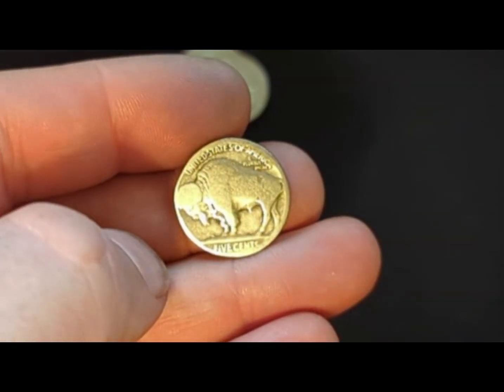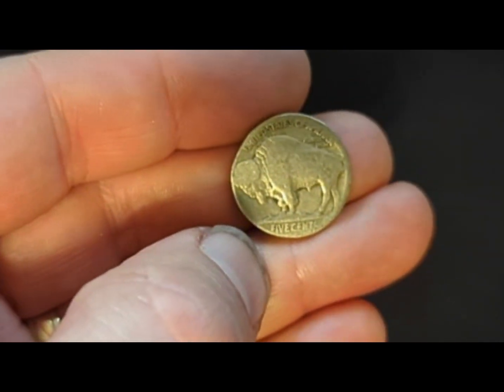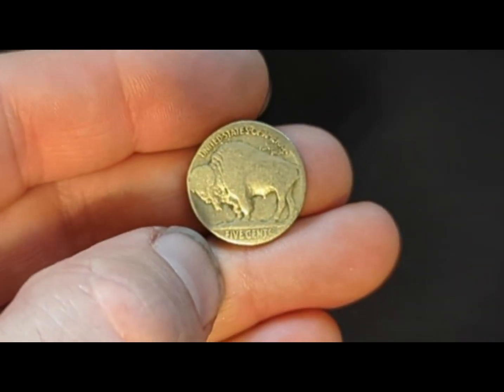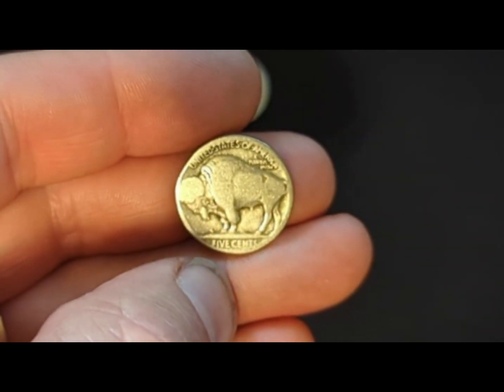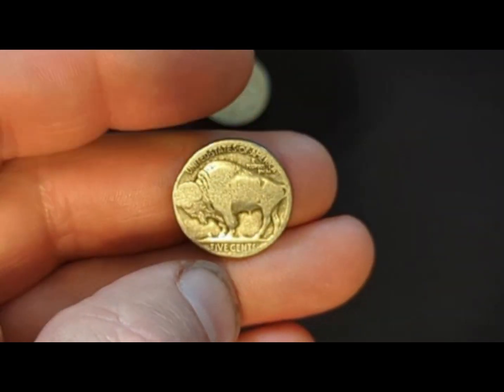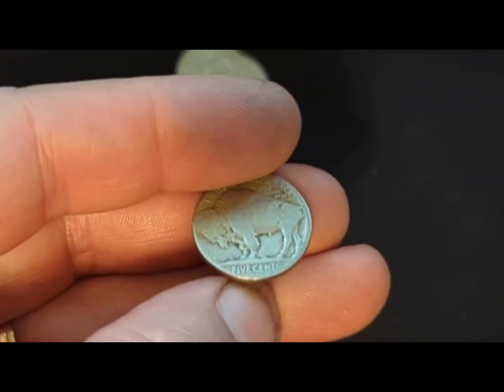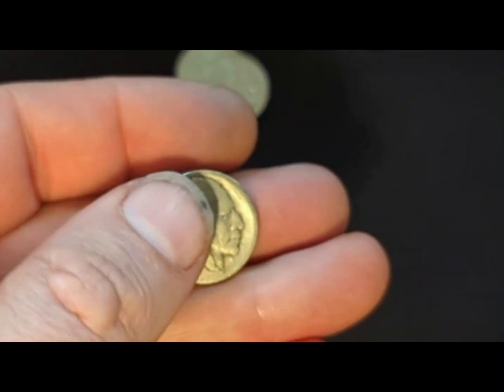If we flip it over, come on, there's the focus. Alright, and the mint mark, no mint mark. It's got 4 legs, so we know it's not a 37. Yeah, 37's the 3-legged. So we do have a buffalo. Not the best of condition. No date, but 1 for the finds.